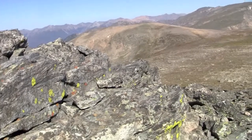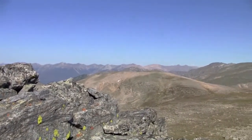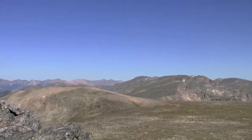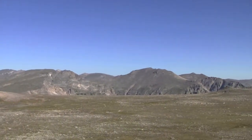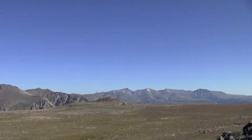So let's take a look here. It's looking over towards some of the rest of the Front Range. You got Mount Teratoma over here, I think. Maybe not, who knows. I should just stop saying what I think things are. And over here you got the Mummy Range again.